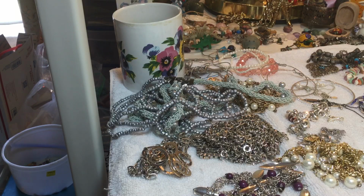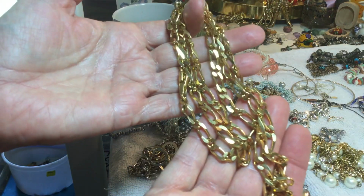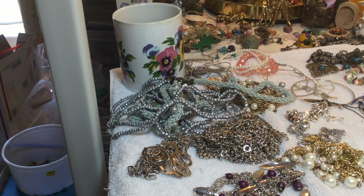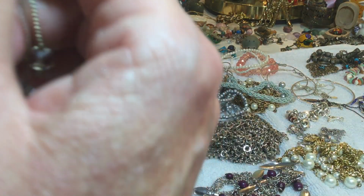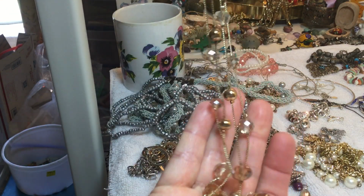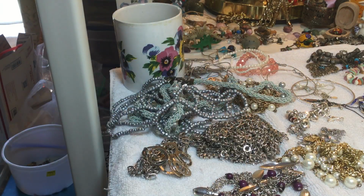So that's that one. Then there was this one. I got confused. This is an over-the-head vintage gold tone $5 chain. Nice. We have quite a bit of designers. Remember, it was all those chains that were tangled up. This is glass from the Limited, $4. Some of them are large, and they're a beautiful color of taupe on a gold tone chain.